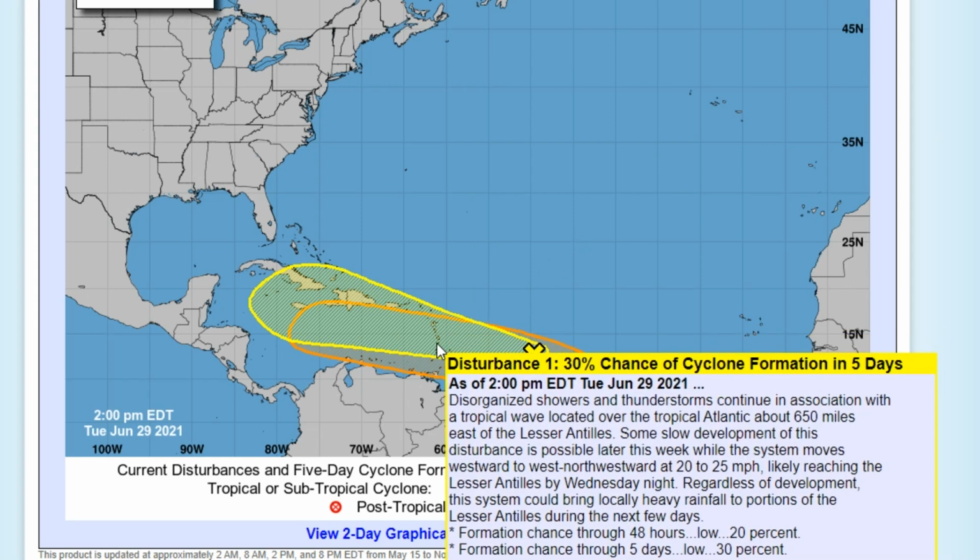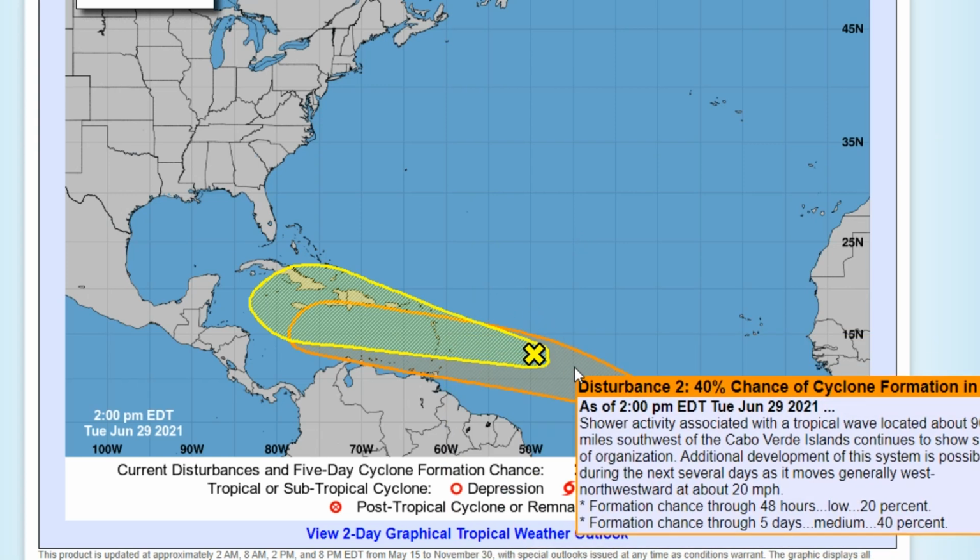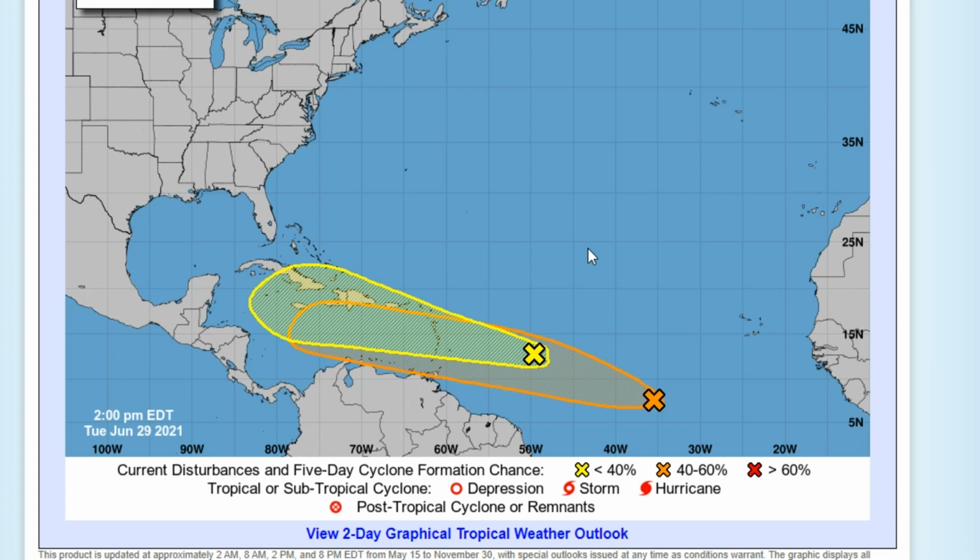At this point, it has a 40% chance for the next 5 days and a 20% for the next 2 days. I'm telling you, I think this will be a lot, and I mean a lot higher once we wake up tomorrow morning. I think the 2 a.m. update is going to be very interesting. I would not doubt if by tomorrow we have a high risk for both 48 hours and 5 days, and this thing could very well form within the next maybe 24 hours.